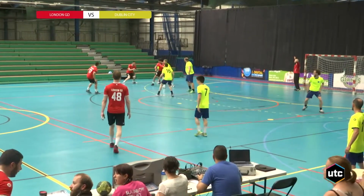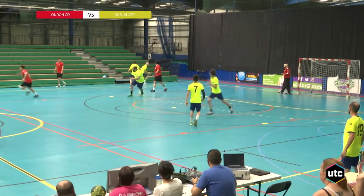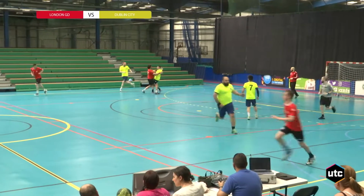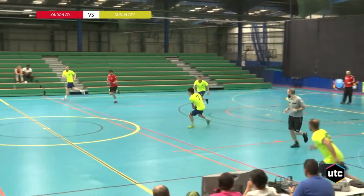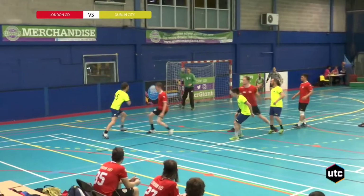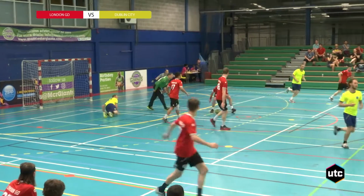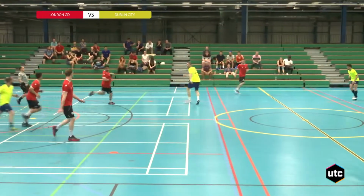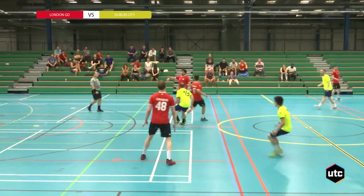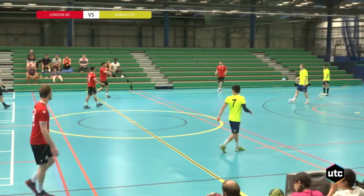5 goals in succession for Dublin City, and that's a lost ball. Good defending, but silly attack play, it has to be said, by London GD. Unnecessary by Martin Vanegay. Ball out to the left wing, shot comes in, save. That's an easy stop. Rebound stays with London GD. Clement Baudot with his second save of this second half.